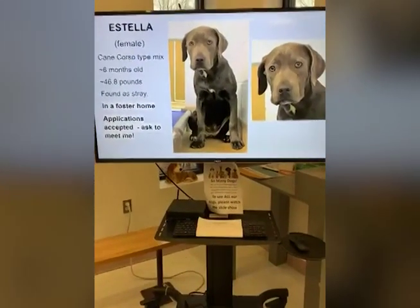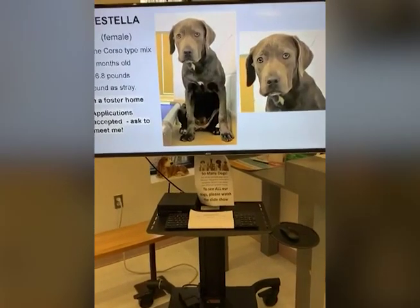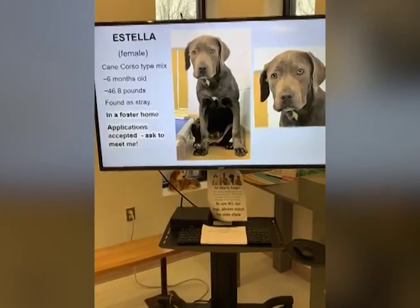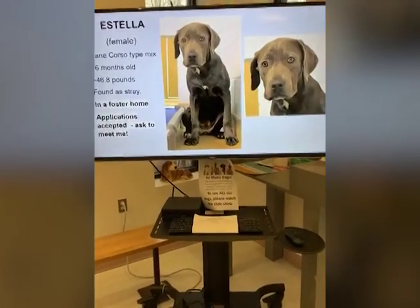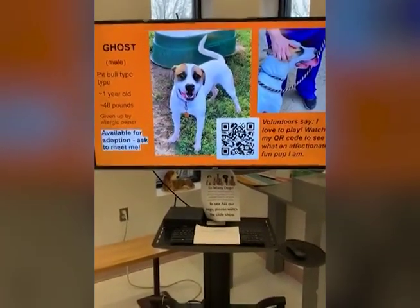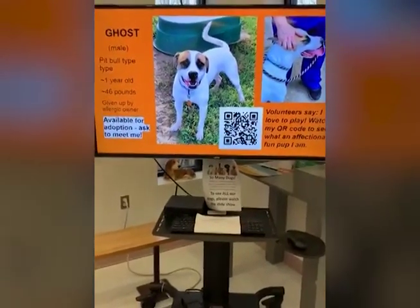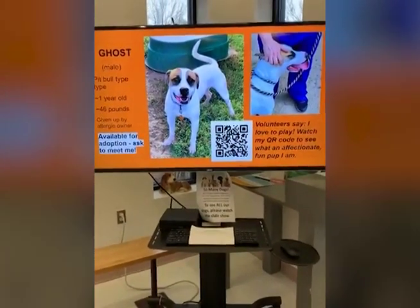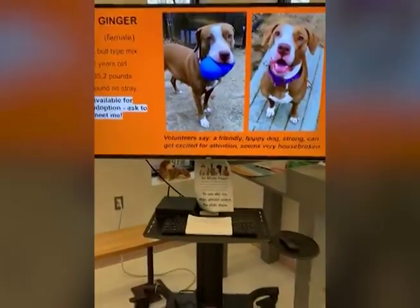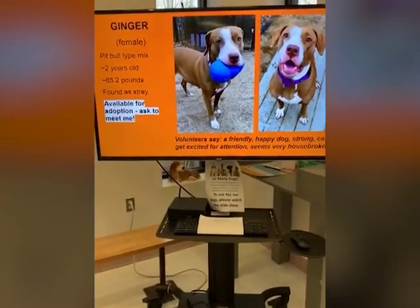This is Estella. She's a cane corso. She's in a foster home. Applications are being accepted, so ask to meet her. She's about 6 months old. And we have Ghost. Ghost is a pit bull mix. He loves to play. You can scan the QR code and see how affectionate he is. He is available for adoption. Ask to meet him. He is a very energetic puppy, and he was given up by the owner who was allergic to him.